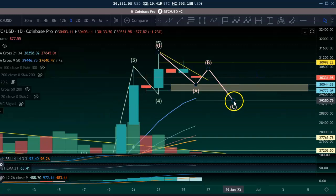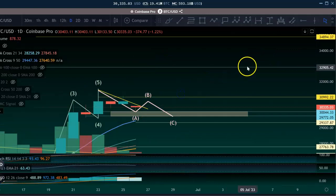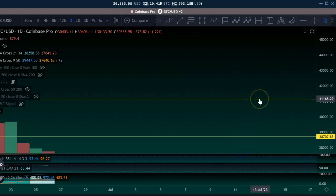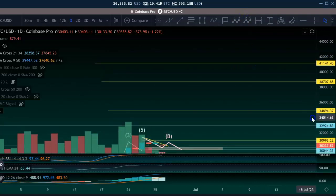And this C wave here could actually just take us to around 30,000, to the bottom of my buy zone, of this support zone. And if we don't break this support, and especially if we don't break the 29,300, then we are good to continue our bull rally, and we can challenge the 32,000 and the 34,000. And as you know, my next target is at 38, and of course, I have a higher target of 41,100. This bull run, for me, this is where we're going.